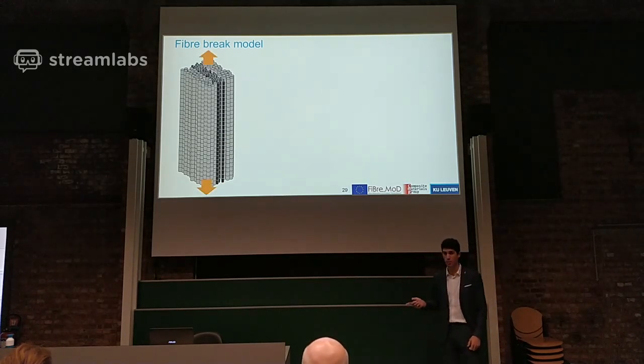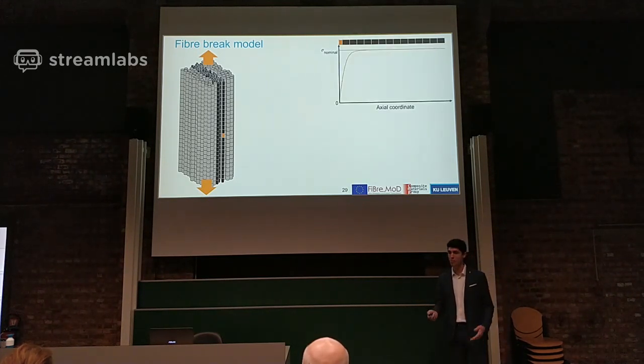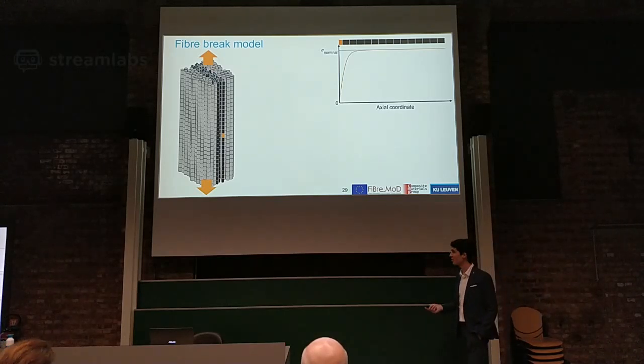When we start applying load to it, we see that at some point we will have fiber breaks, because the weakest fiber of all will start failing. And to this fiber we'll apply this stress recovery profile as we obtained from the finite element models.